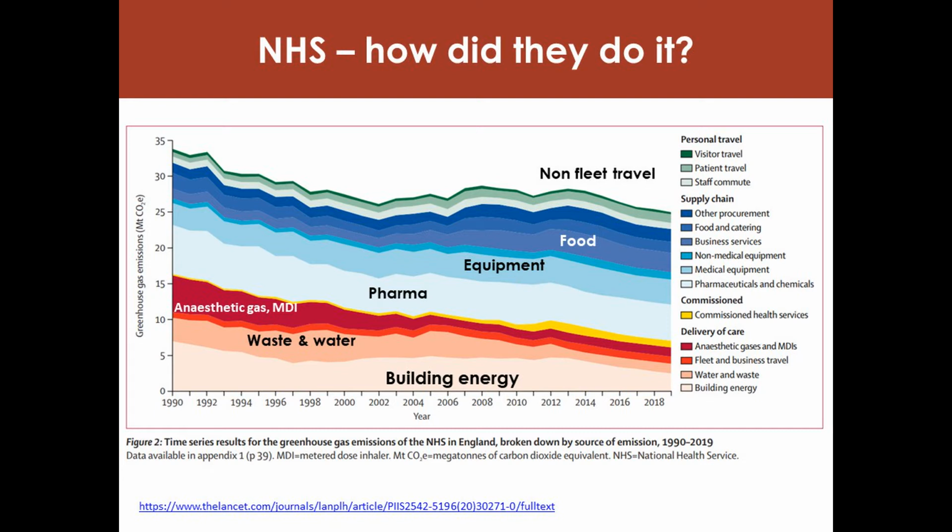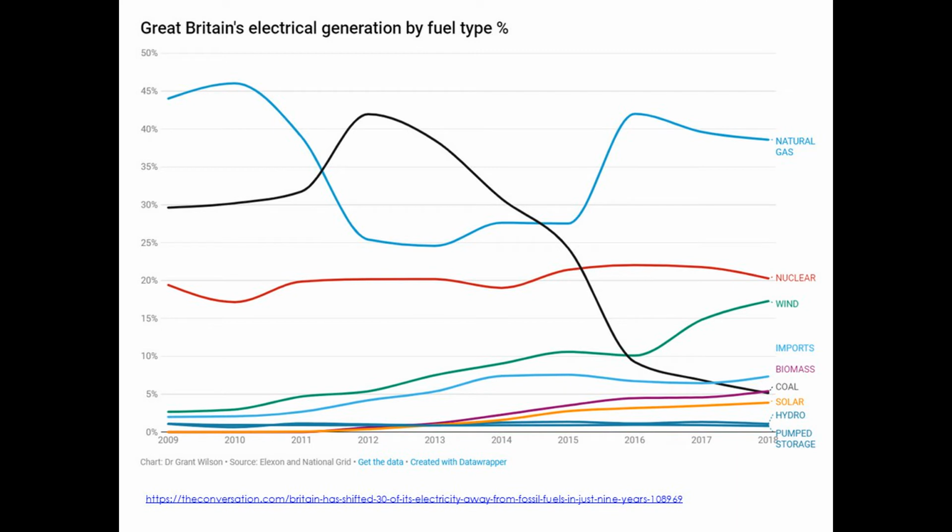The action included pharmaceuticals, for example, food, waste and water features, and even the anaesthetic gases and the metered dose inhalers as well, which you might have heard have a propellant that is an ozone-depleting substance as well as a greenhouse gas. But energy in buildings did actually come down quite a bit in the last several years. And that's actually because the fuel mix changed in the electricity grid, I imagine.